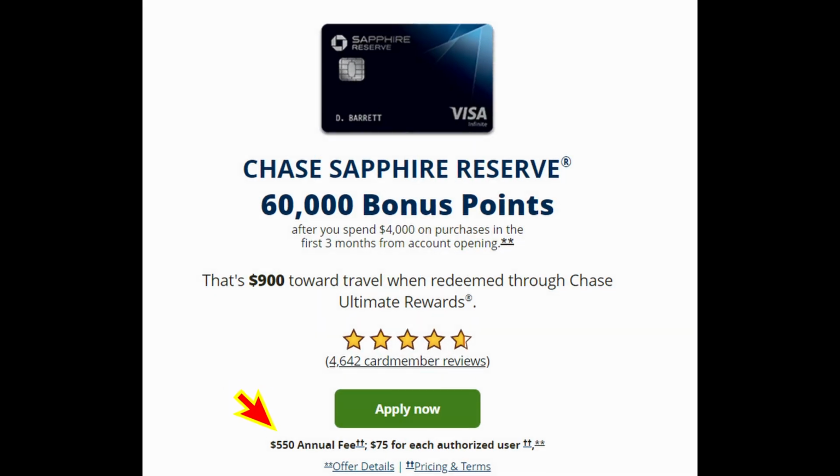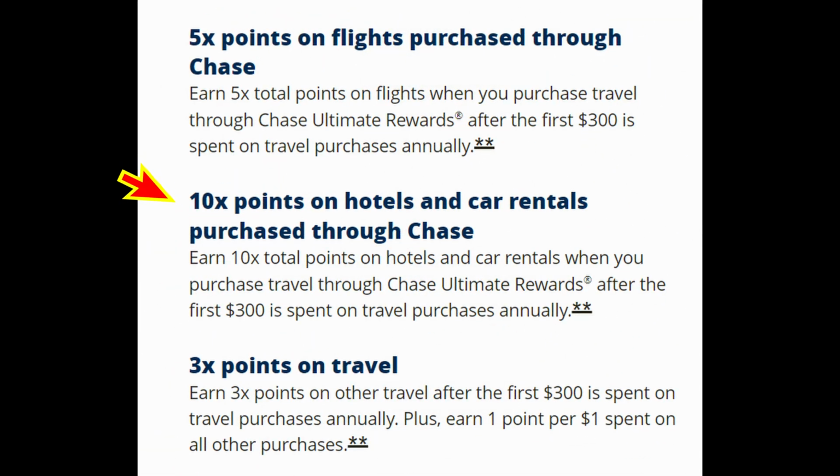And the last top-tier travel card is the Chase Sapphire Reserve, which has an annual fee of $550. It has the lowest sign-up bonus of 60,000 points when you spend $4,000 within 90 days. This card gives you 10 points per dollar for hotels, car rentals, and Lyft, 5 points for flights, and 3 points for dining, and 1 point for everything else. But the true value in this card is that it has a 50% bonus on points redeemed for travel. So like my previous example, if you have 100,000 points and you redeem them for travel, you effectively have 150,000 points.